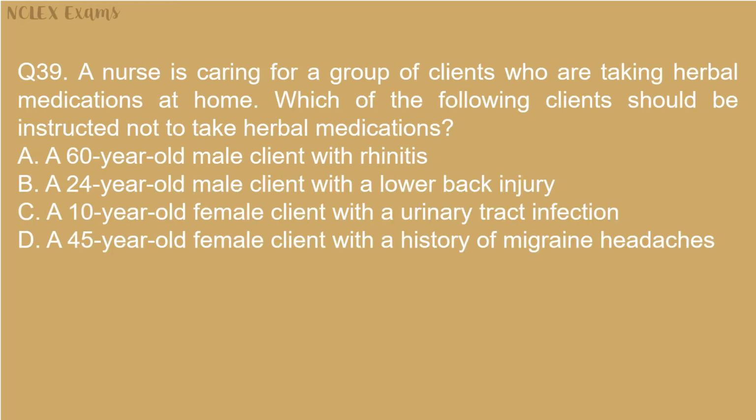Question 39. A nurse is caring for a group of clients who are taking herbal medications at home. Which of the following clients should be instructed not to take herbal medications? A. A 60-year-old male client with rhinitis. B. A 24-year-old male client with a lower back injury. C. A 10-year-old female client with a urinary tract infection. D. A 45-year-old female client with a history of migraine headaches.